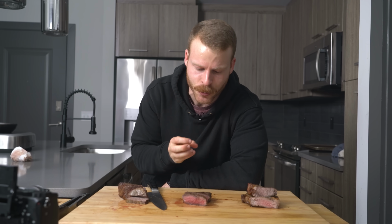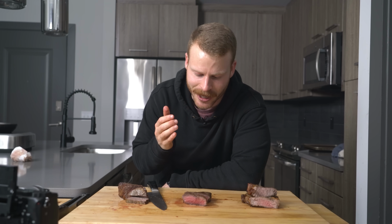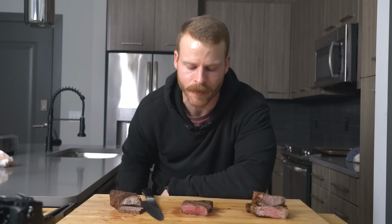But it is really interesting because the size of the muscle fiber is a massive thing with the flat iron that makes it unique. But then you do get a lot more juicy. It was significantly more juicy than both the ribeye and the filet, which is just really cool to learn about all these different cuts. So hopefully you guys have enjoyed the video. Hopefully you learned a little something about the variety of meat cuts and all that. It's super interesting.